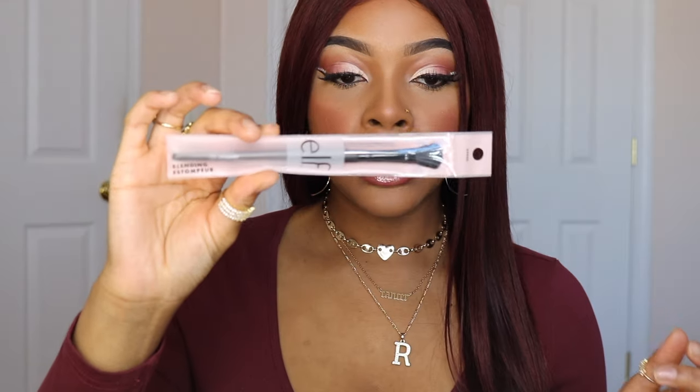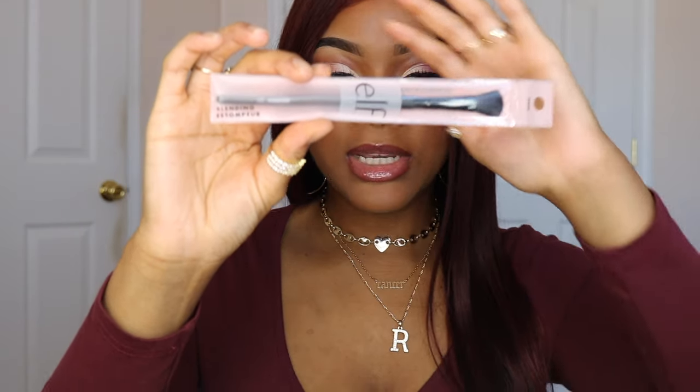So the next thing I got is I wanted another concealer brush. So I got the e.l.f. blending brush, and this right here, when I tell you, when it comes to the simple things, I'm just so excited to try this out. Yeah, it's going to make my blending for concealer a lot better.